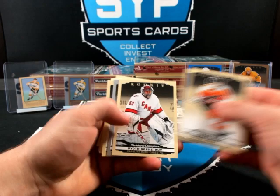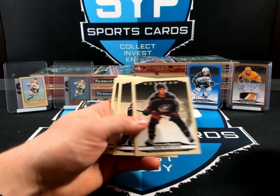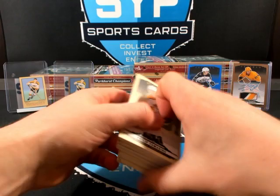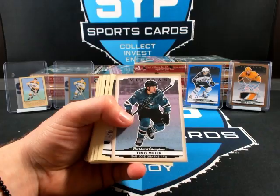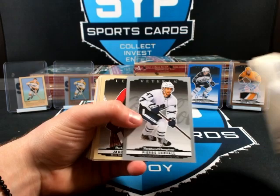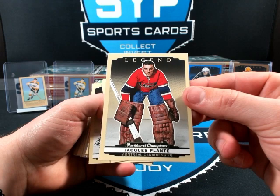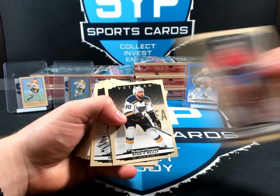Tanner Janot, silver. Robbie Thomas and Mitch Marner, rainbow for the Leafs. Suzuki Silver and Timo Meier color variation. Engvall. That's fucking sweet. Excuse my French. Jacques Plante. Legend. For the Montreal Canadiens. That's such a sick card. That's so cool. Kyle.